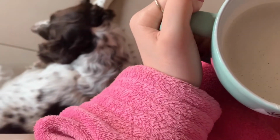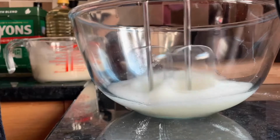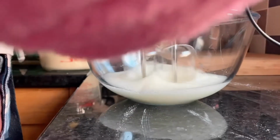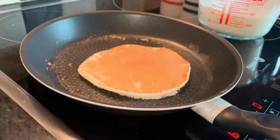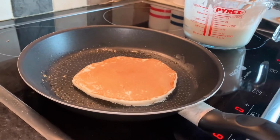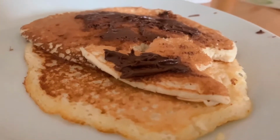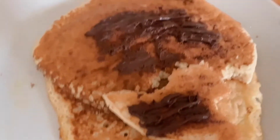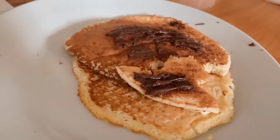Okay, so let's start with what I eat in a week. So first breakfast on Monday, I always have a cappuccino. That's what I drink. Then we made pancakes and they were very delicious. Put some Nutella on top, and yeah, it was actually very good. I know a lot of people like to put bananas or whatever, but I just like Nutella or just plain.